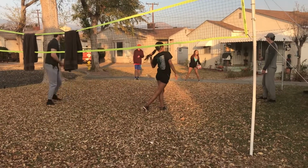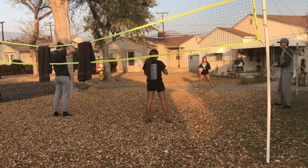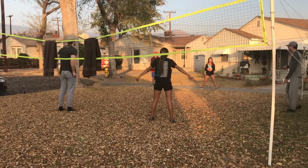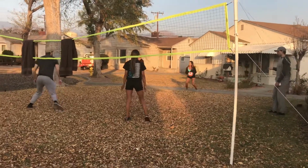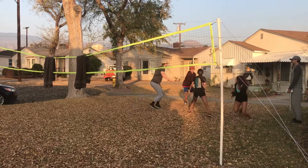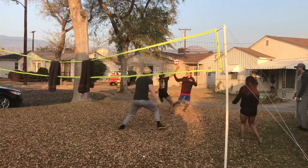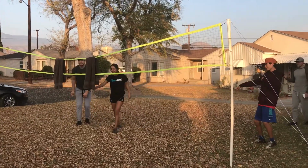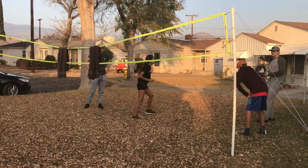Now, since you guys have a better idea of how to play, I want you to go full speed. We'll go up to 3 points, and whoever gets 3 points first wins. All right? When I blow the whistle, you may begin. Go ahead. You can move forward, Nolan. You can move forward as well. Since it went over the net and missed, and it went out of bounds, the other team will get the ball automatically.